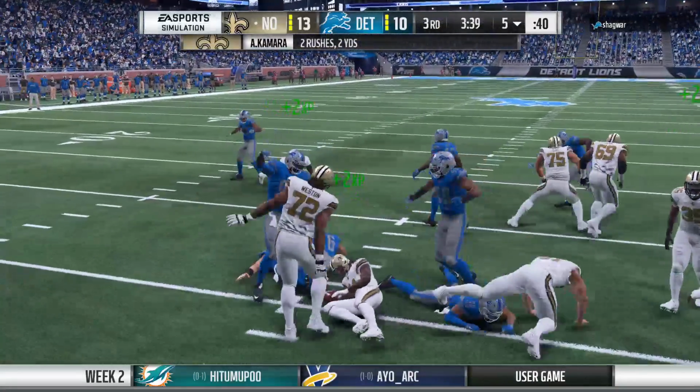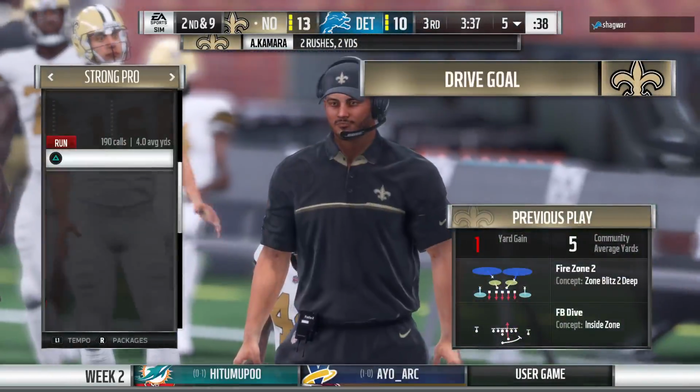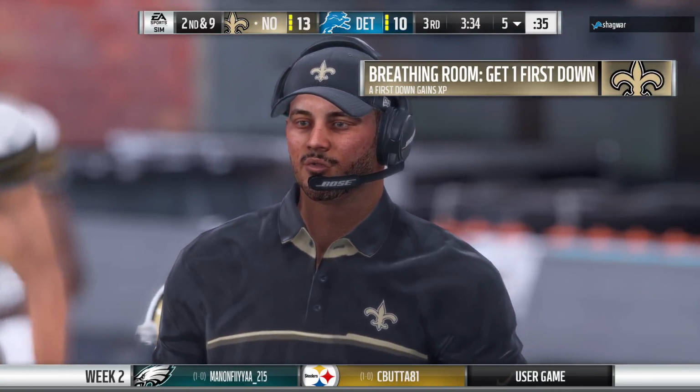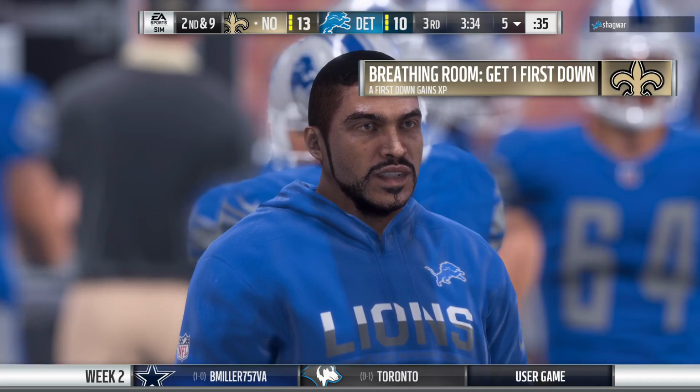So it's not picking up a couple of 1st downs. You want to pick up 5 or 6 1st downs and make sure you move the ball into their territory. Just a yard on the 1st down carry, so it's 2nd and 9.